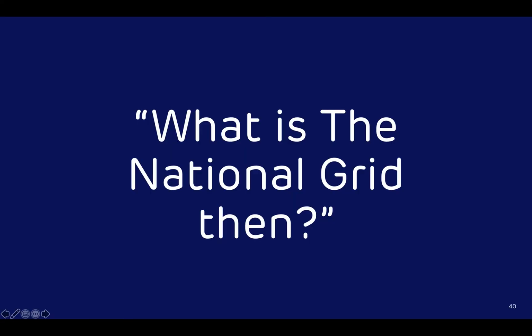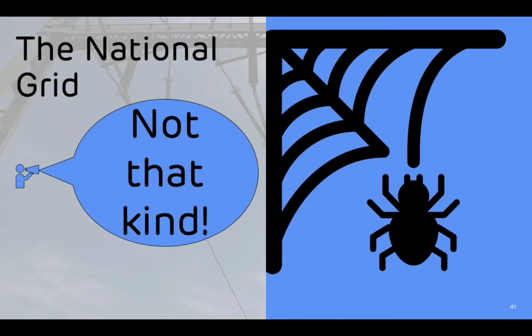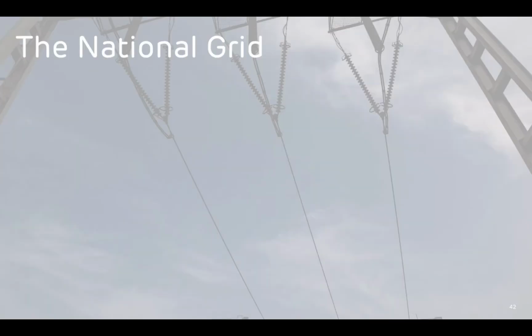What's National Grid then? Another good question. The National Grid is a giant web of wires, getting electricity from power generators to homes and businesses everywhere. It's a system of cables and transformers that covers the UK and connects power stations to anyone who is using their electricity. You've probably seen pylons in the countryside. Here's a photo of one.